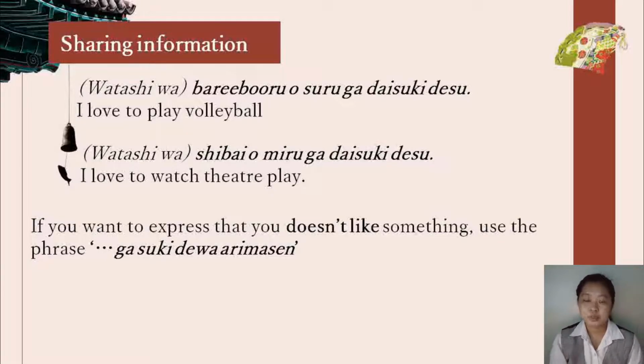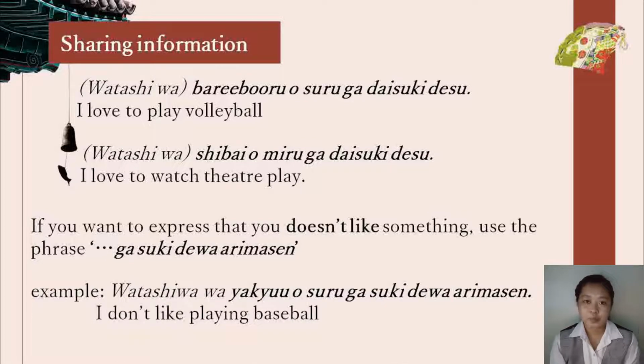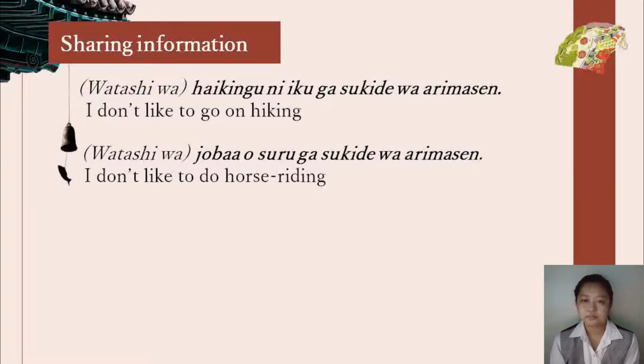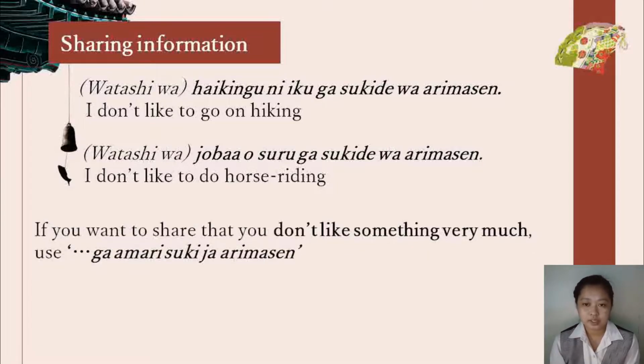If you want to express you don't like something, use the phrase suki de wa arimasen. For example, Yakyū o suru ga suki de wa arimasen, meaning I don't like baseball. Hikingu ni iku ga suki de wa arimasen, meaning I don't like to go on hiking. Jabo o suru ga suki de wa arimasen, meaning I don't like to do horse riding.